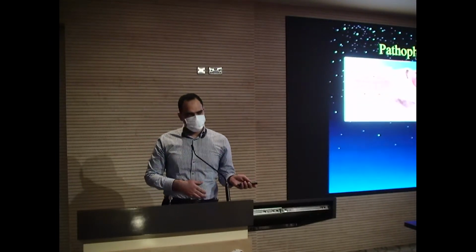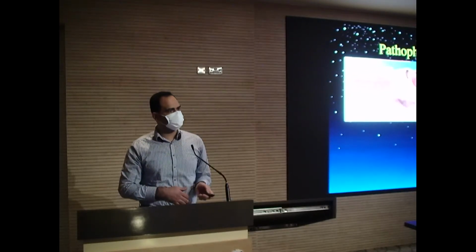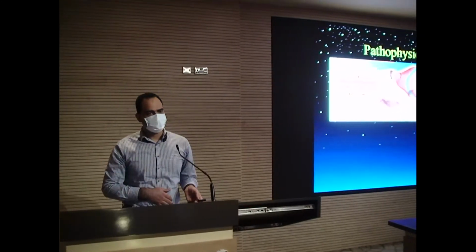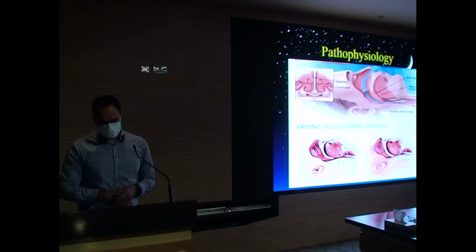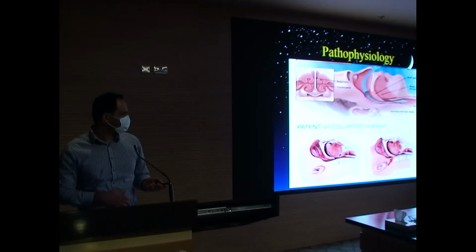Okay, pathophysiology. As we sleep, the air goes through the nasal cavity to the upper airway, passing the soft palate, base of the tongue, palatine tonsils, and genioglossus. With sleep apnea patients, there will be a collapse in these muscles, causing partial or complete obstruction in this area.